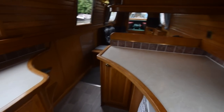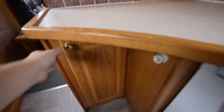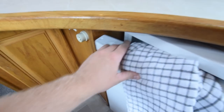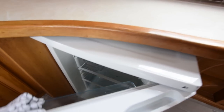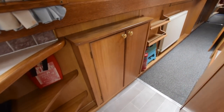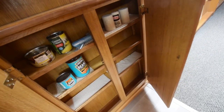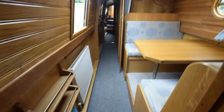And then on the other side, we've got access to those cupboards again, so that's from both sides. Little cupboard there, obviously the washing machine's in that corner space. And then you've got a 12-volt LEC fridge with icebox. Shelves there, and another little cupboard. Plenty of storage here in the galley. Even a tin of beans included.